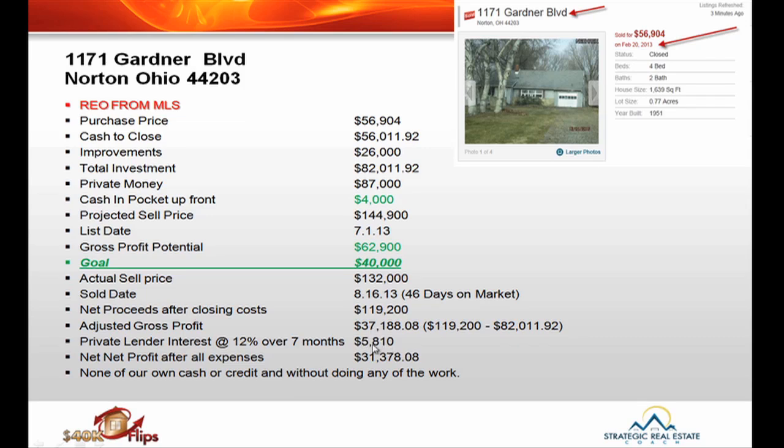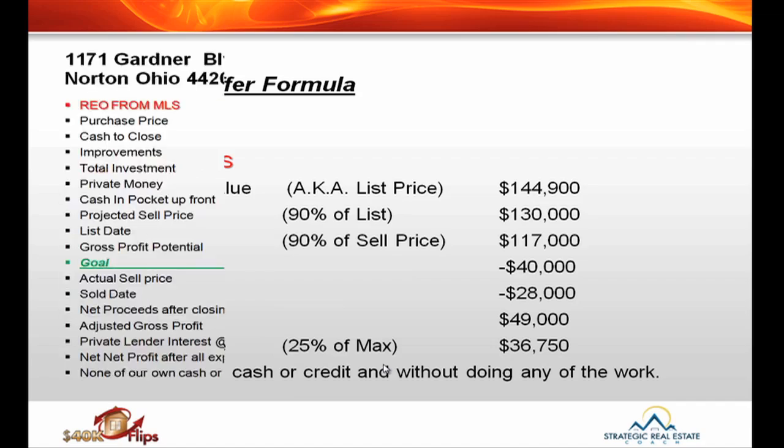We share some of that with our private lender, and we get to keep 31,000. Plus, we got paid at the real estate brokerage that I own, got some of the buyer agency commission, and we're going to get some of the listing agent commission. So total cash into our pocket from this deal is going to be somewhere around $33,000 to $34,000 when you add everything up together.